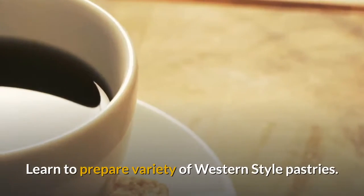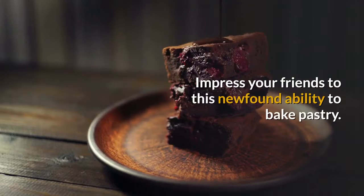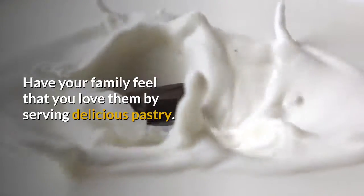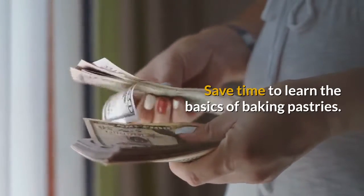Learn to prepare a variety of Western-style pastries. Impress your friends with this newfound ability to bake pastry. Have your family feel that you love them by serving delicious pastry. Save time to learn the basics of baking pastries.